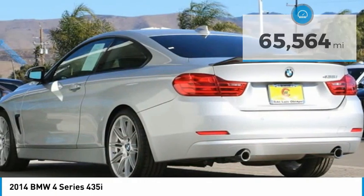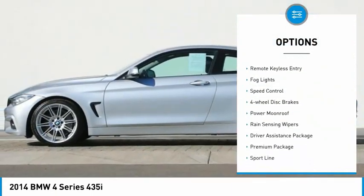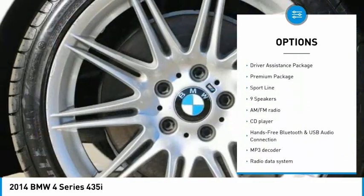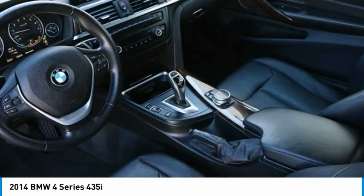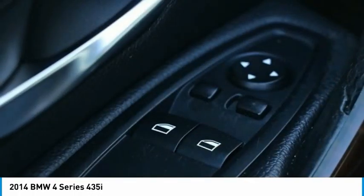Here are some of this vehicle's great options: electronic stability control, alloy wheels, brake assist, traction control, remote keyless entry, fog lights, speed control, four-wheel disc brakes, power moonroof, rain sensing wipers. Your new ride is just a phone call away.